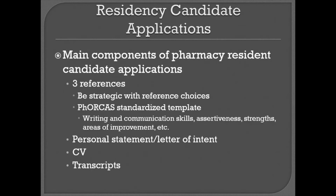So with regards to residency candidate applications, I think it's important that students are aware of what pharmacy residency programs get when somebody does apply to the residency program. So I'm going to talk about those main components. And those include 3 references. I always tell students or residents to be strategic with who they ask to complete a reference for them. Make sure it's somebody that knows them well and can speak to their strengths.